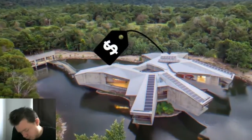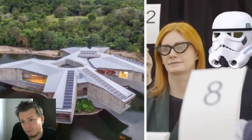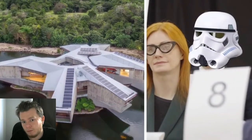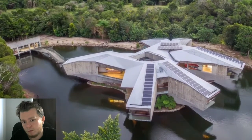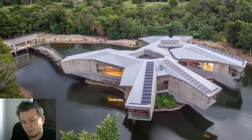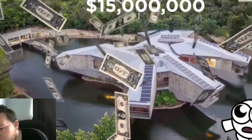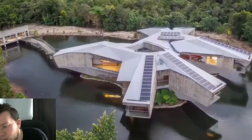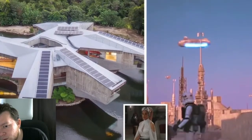When the mansion was listed for sale in 2015, Star Wars fans jumped at the opportunity to live inside a house that looked like the famous Starship. Unfortunately, it soon became clear that their chances of buying the property were pretty slim after the house sold for a stratospheric $15 million. That's a pretty steep price for a house, even if it does look like the Millennium Falcon. I mean, come on, it can't even fly.